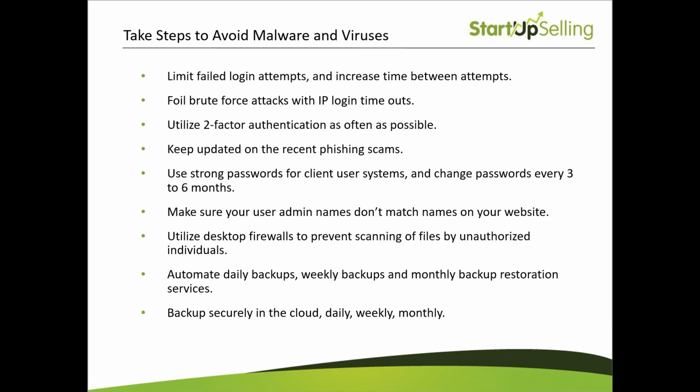So that's your website security. Think about that. That's one, your agency: what are you doing to educate and to make sure you have good best practices for security? Two, what are you doing to secure your website? And now three, how can you avoid malware and viruses? Those are the big ones.